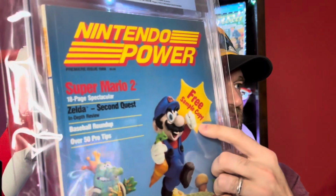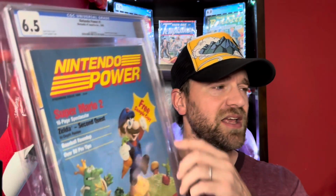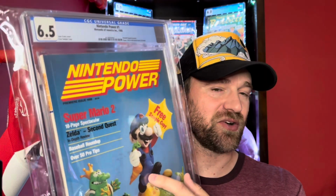Now the interesting thing with this one is this has this free sample copy here. I think the other version says it's like free poster or free poster inside. The free sample copy are the earlier, it's not really a first and second print, but kind of, sort of. It's like, this is kind of like the first print for it. It's the earlier one. There are supposedly a lot less copies. I think it's 10 times less copies of the ones that have the free sample inside.